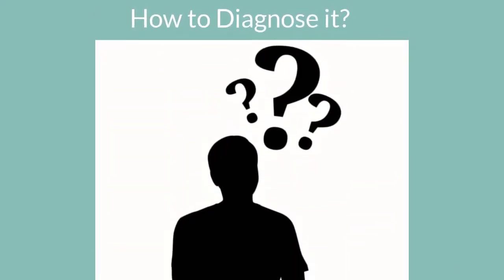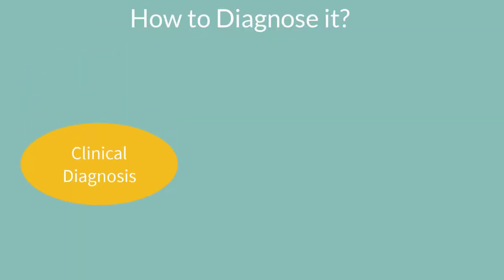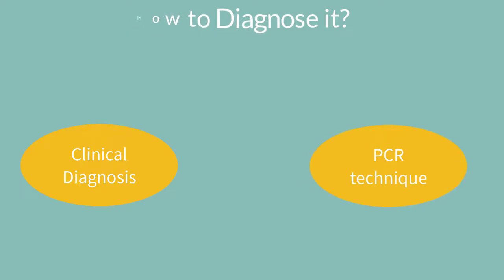Now, how to diagnose it? Well, diagnosis is mainly done clinically and is confirmed by testing with a PCR for the virus. The ear exudate can be taken as a sample for PCR. It is necessary to distinguish it from Bell's palsy as the treatment varies.